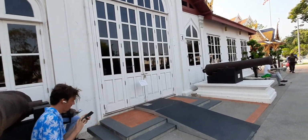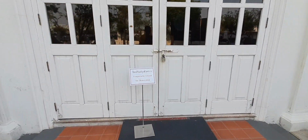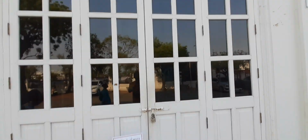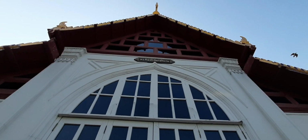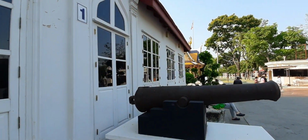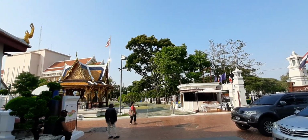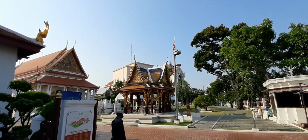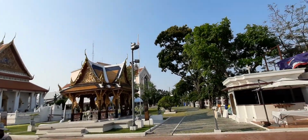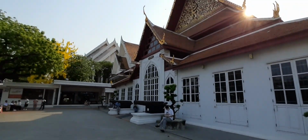This was the part when we were entering the museum. As I said, it was closed due to the renovation. We tried one more time to see whether we could enter or not, but we found that we can't. So it was a great time that we were there. We have seen a lot of things inside the museum, and it's time to go back to our place. So definitely I'm going to show you the other things.